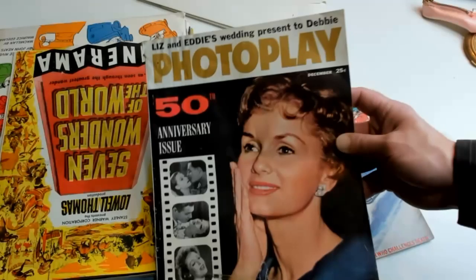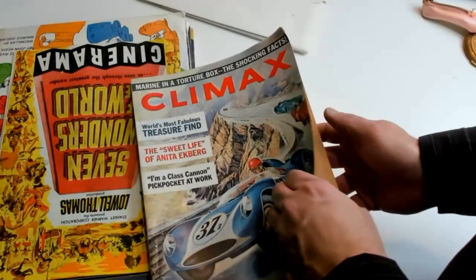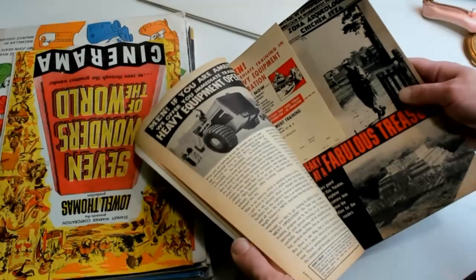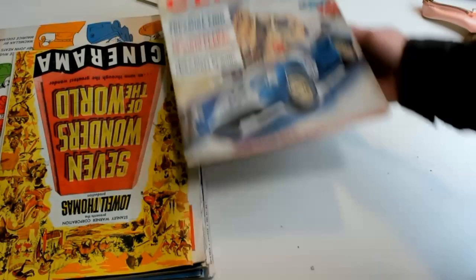Here's Climax. It's a men's style magazine, like Adventure and stuff like that. I would say this would be considered pre-code almost. There's some almost pinup style artwork in here too. So, I mean, that's just the type of magazine this is. I will probably get about 12 or 15 for this one too. Again, a dollar. A lot of this was a dollar.